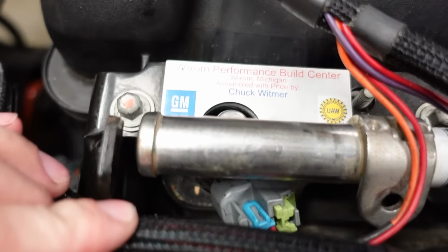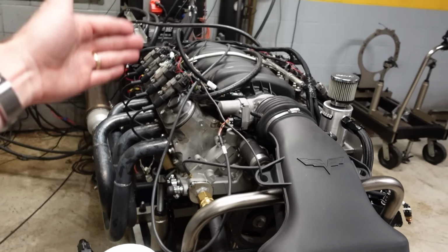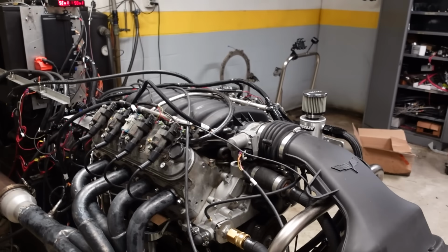This motor in particular was built by Mr. Chuck Whitmer. If you know Mr. Whitmer, or if you're watching this video, Chuck, you built a record-setting LS7. The fact that this baby is still running with those valves in the heads is impeccable, so my hat's off to you, sir. With all that out of the way, we're hooked up on the dyno.